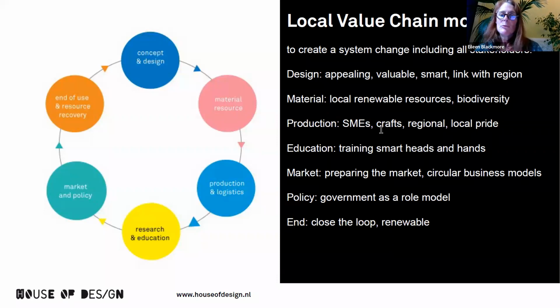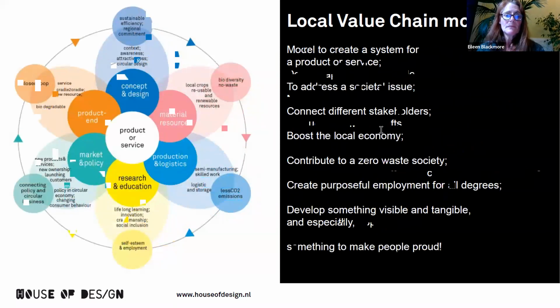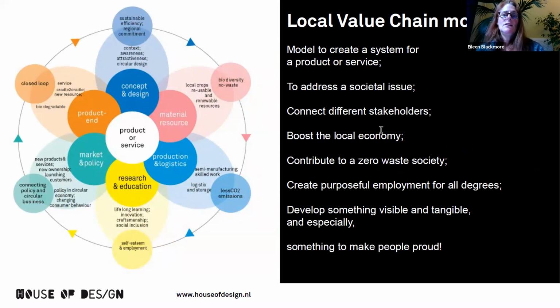But also the market, you have to prepare the markets also before they can have circular tenders. So how can you help them? And also the policy. How can the government play a role as a role model, and also already be a buyer, and to help the research and development to start? And at the end, will it be renewable? So this is the complete local value chain model to address the societal issue, but also an overview of what stakeholders you all need. And this is all necessary to boost the local economy.